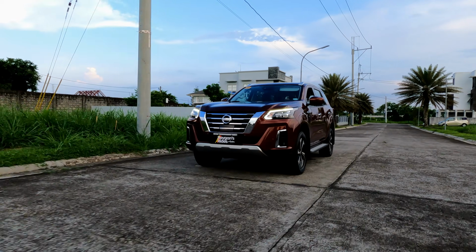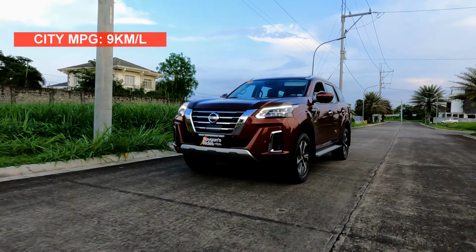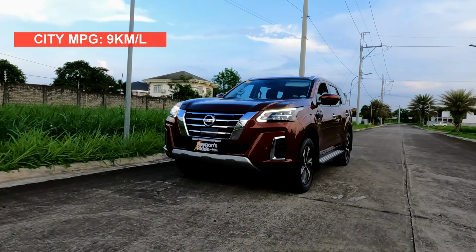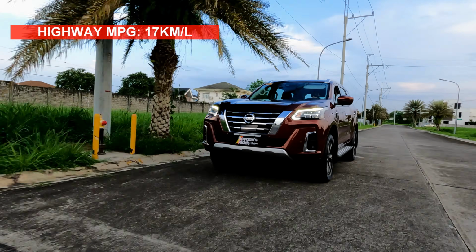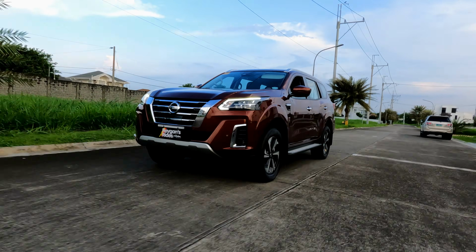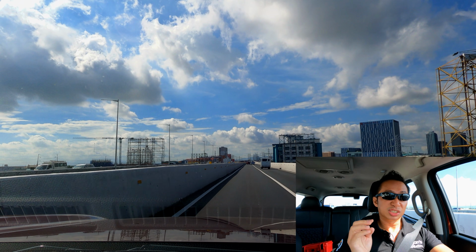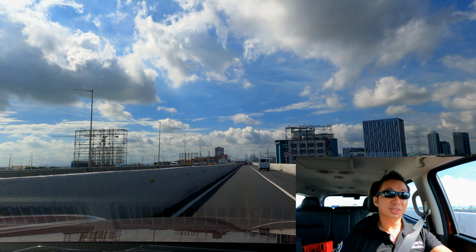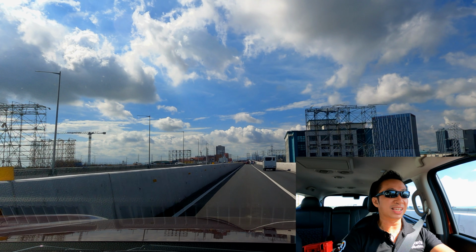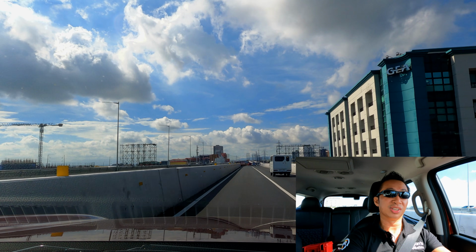Now as for the fuel economy, well, I did get 9 kilometers per liter in the city. That's a light city drive, guys, and I was able to get 17 kilometers per liter on the highway at an average speed of around 80 kilometers per hour. Now considering that this Nissan Terra doesn't even have an eco mode, guys, I would say that those fuel consumption figures are pretty darn good.